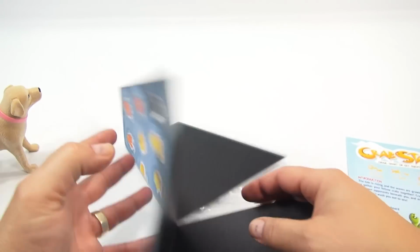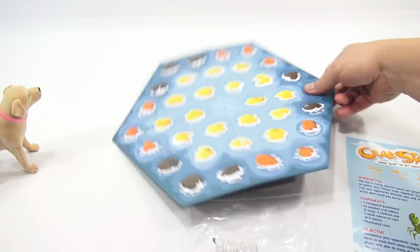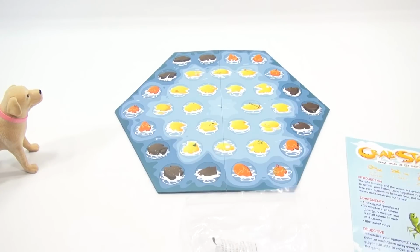All right, so let's get this game board open. It's cool, huh? Oh, look at that. Look at the shape. Very unique shape. Yes, Dave? I would call that a diamond.